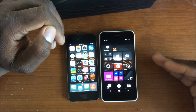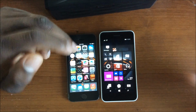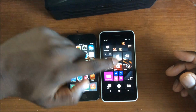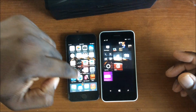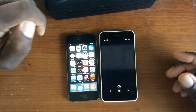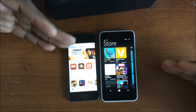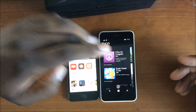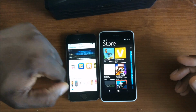So let's get on to something that I'm going to jump around here for, things that people might want to talk about, which is applications. Obviously, the App Store on iOS is loaded, and it has everything that you could possibly want. But getting into the app stores here, you can see the visual difference again, the way Windows Phone is set up. It looks really good for what they're doing. iOS, it looks good.